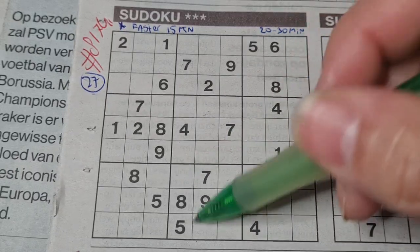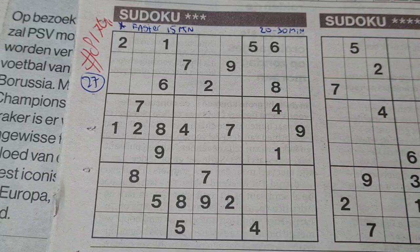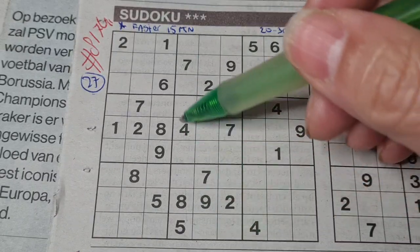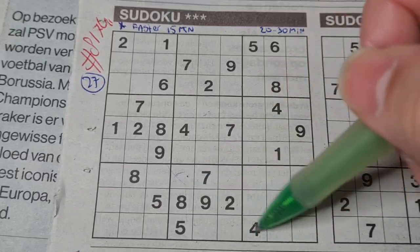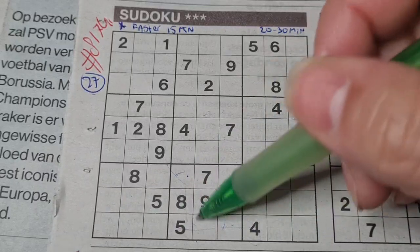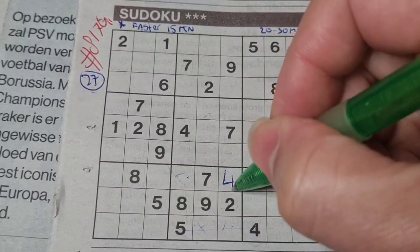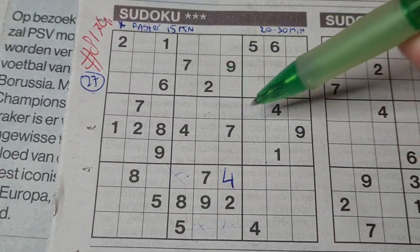Let me see, 4 missing numbers in this big square. One of the missing numbers is a 4. We have a 4 in this row, in this column, so no 4 in this box. We have a 4 in this row, last row, no 4 in those 2 boxes. So 1 box left for the 4 in this big square. Should be there. Alright.